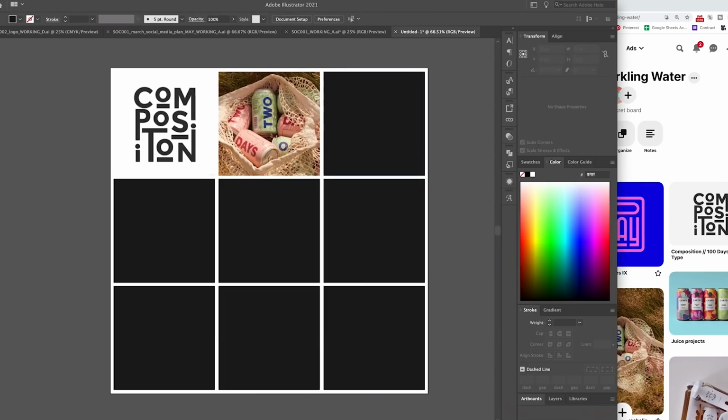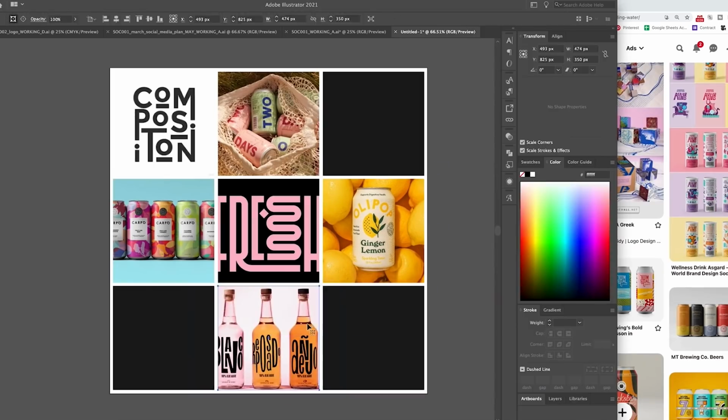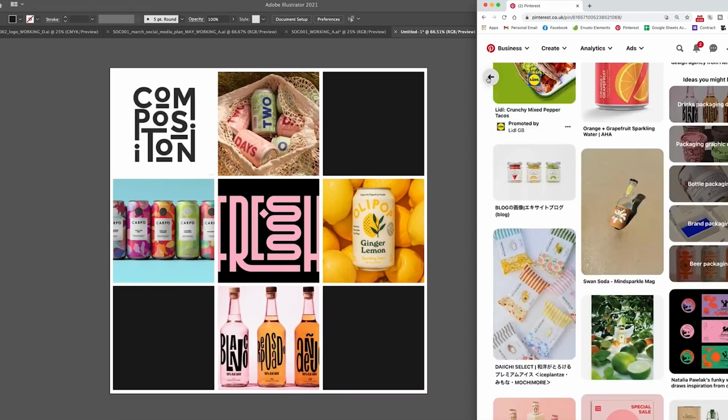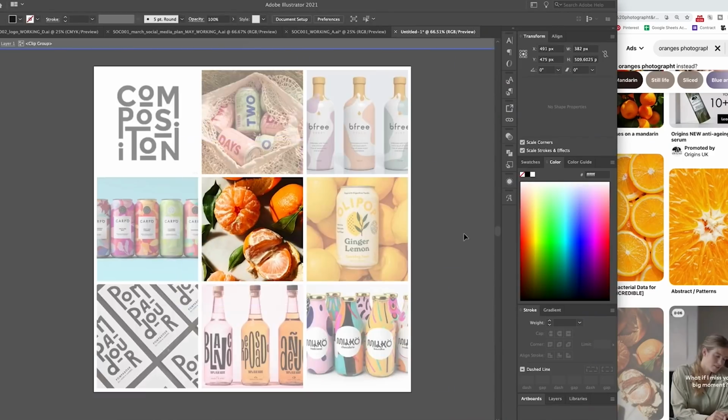So once the Pinterest board is done and I know the direction that I want to go in, we're going to start creating a mood board in Adobe Illustrator. To do this, I just drag in my favorite elements from the Pinterest board and create a mood board that will always be within Adobe Illustrator when I'm designing. And then hopefully from this mood board, I can find a really nice color palette to go with it too.